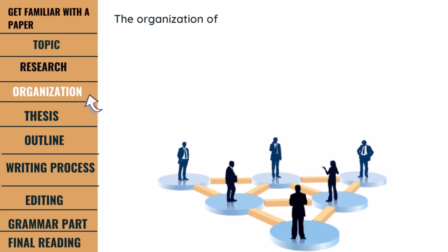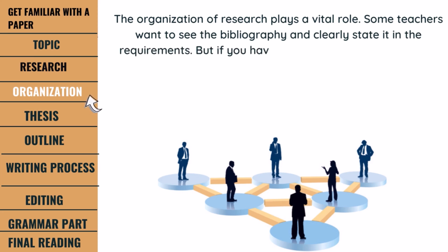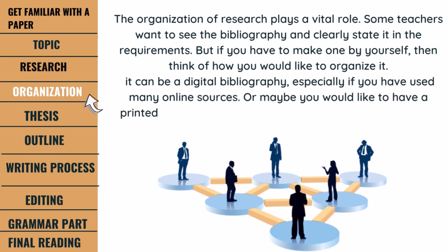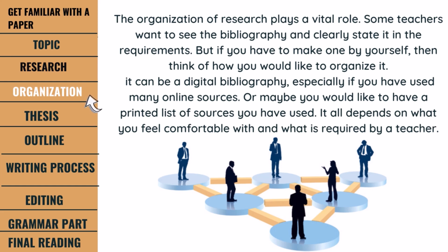Step 4. Organization. The organization of research plays a vital role. Some teachers want to see the bibliography clearly stated in the requirements. But if you have to make one by yourself, then think of how you would like to organize it. For example, it can be a digital bibliography, especially if you have used many online sources. Or maybe you would like to have a printed list of sources you have used. It all depends on what you feel comfortable with and what is required by a teacher.